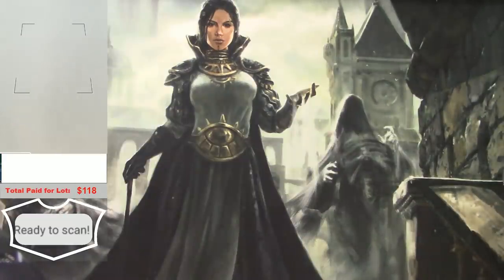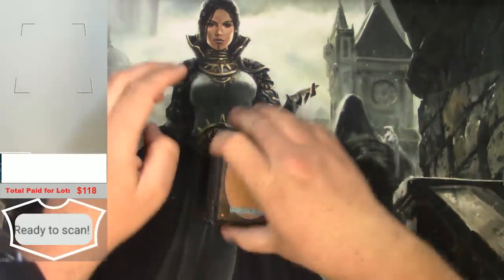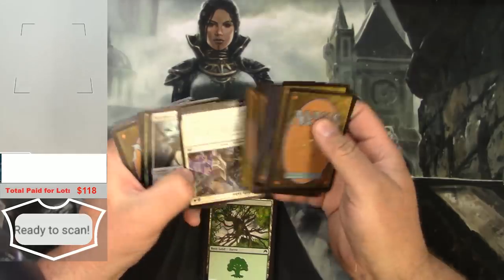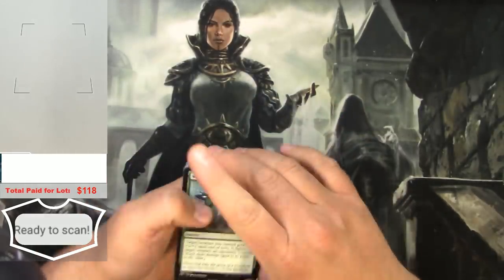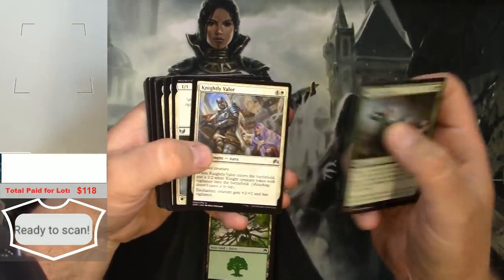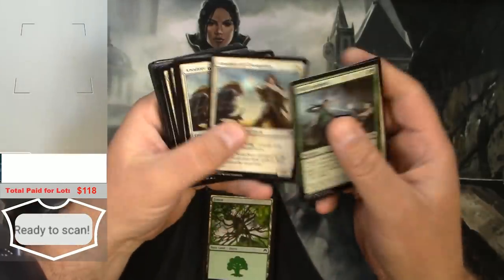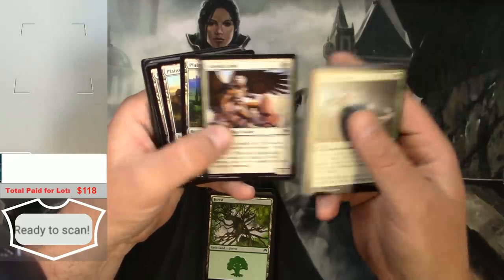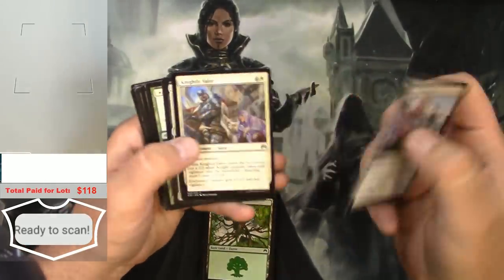Okay, everyone, it's scanning time. Got about 2,000 plus cards to go through, and I don't anticipate that there's going to be anything extremely good in here, so I'm just going to push on through it and hope for some little pickable stuff. Here we go.